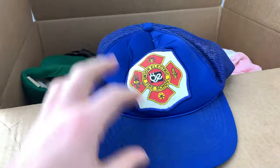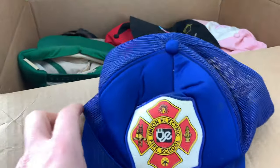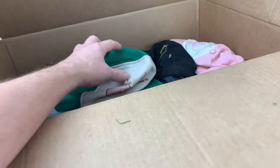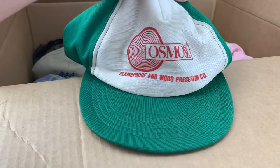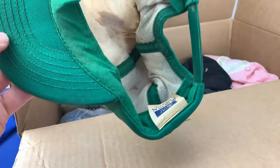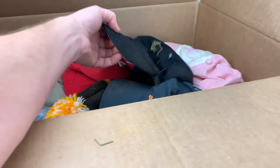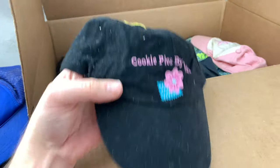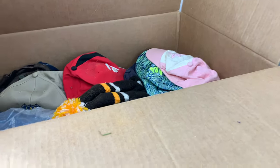All right, Union Electric Fire School trucker hat. It's kind of cool. We'll get that one listed. It's a little on the interesting side. Flame Proof and Wood Preserving Company. All right, that's got all that junk already on it. We'll throw that aside for now, deal with that one later, get that cleaned up as I can. Cookie Pies. Yeah. Got plenty of those up right now.